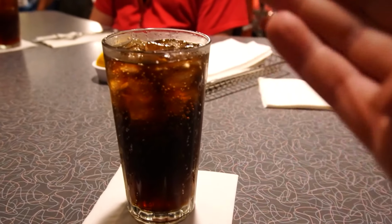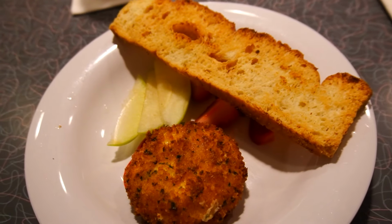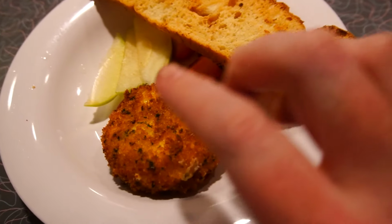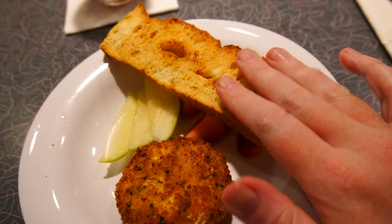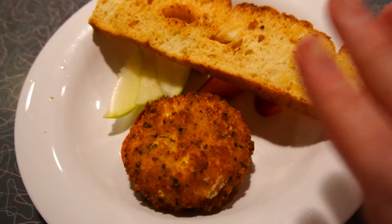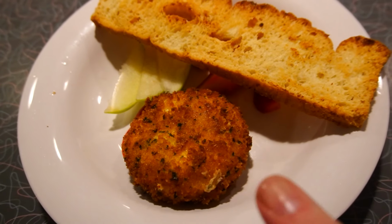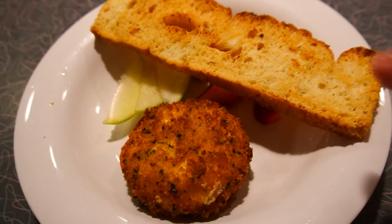This is they make it on property. These are so good. One of my favorite appetizers has arrived. This is fried boursin cheese with a nice crispy baguette and some fruit. It is a really nice light appetizer, but this boursin cheese fried is so freaking tasty. I can't wait to have it. I'm hoping it hasn't changed at all.